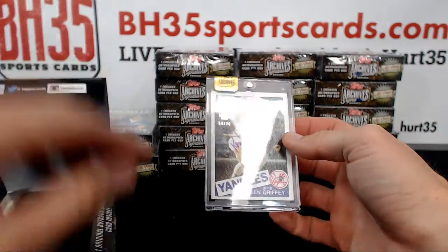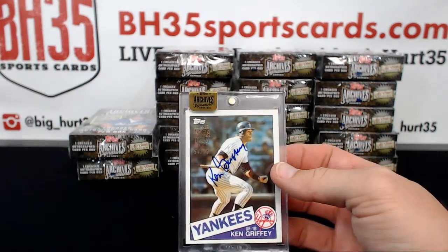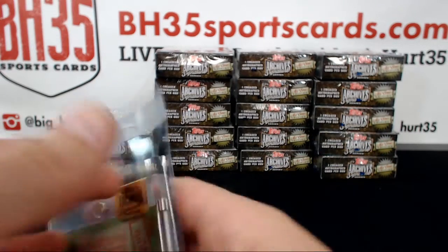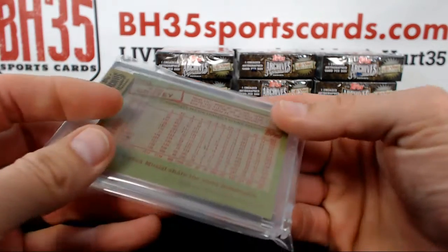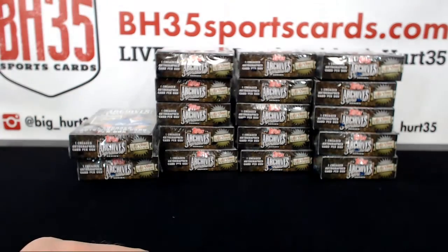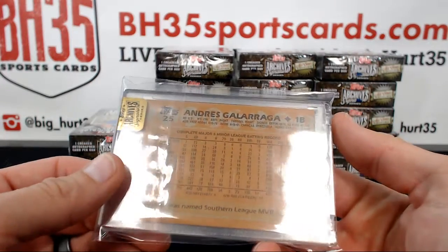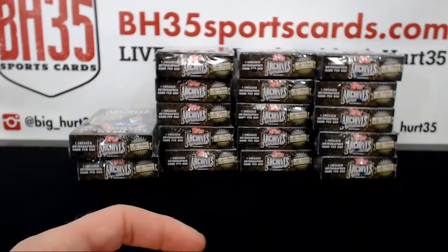Ken Griffey Sr., 54 out of 74. That one is from 1985 Topps. 85 Topps. Kevin Mitchell was Topps Kids, 92. That one. 1988.